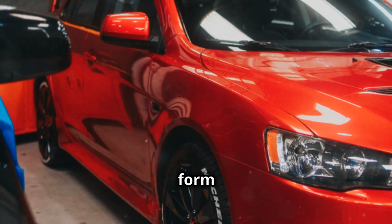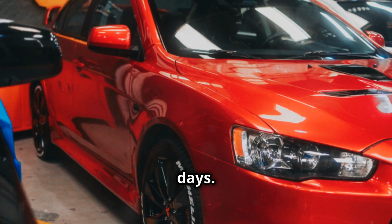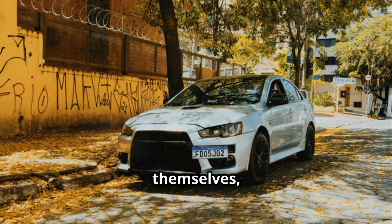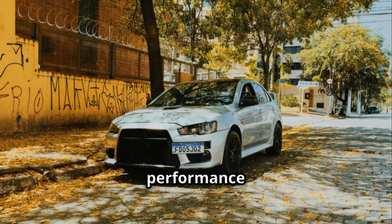Evo owners often form tight-knit communities, sharing their passion for these cars through online forums, car meets, and track days. The Evo's spirit lives on, not just in the cars themselves, but in the hearts and minds of those who appreciate automotive history and the thrill of driving a true performance icon.